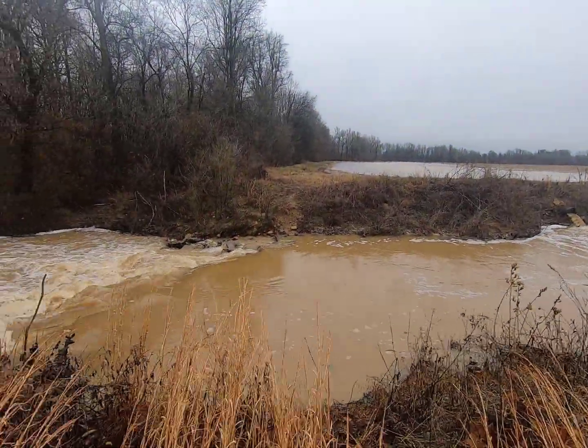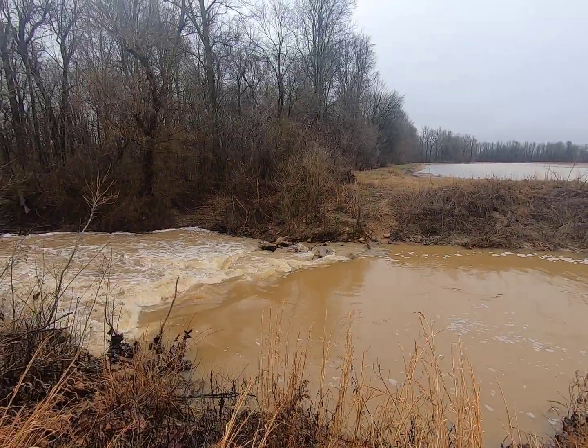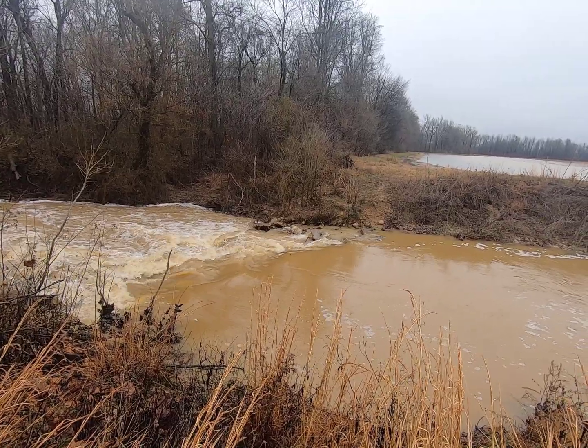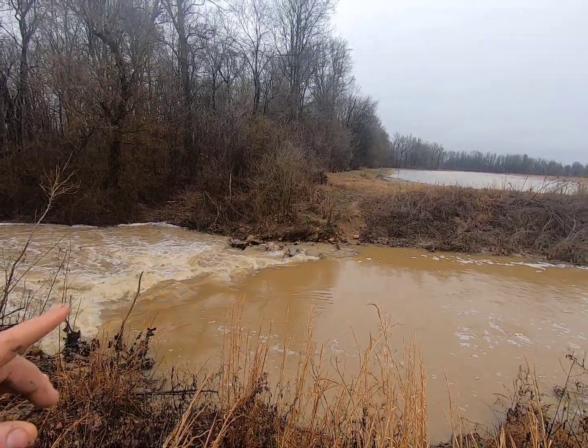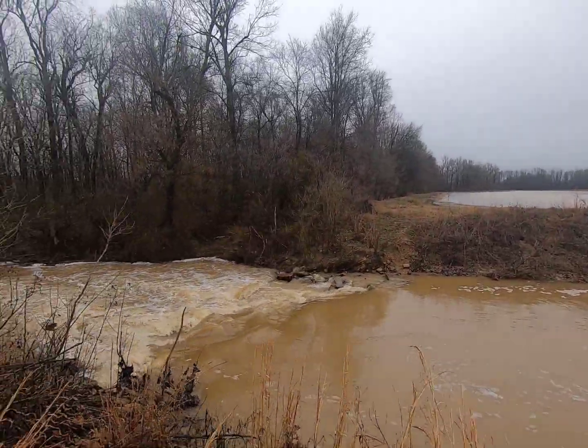All right, guys, here's our ditch. This is where we've been crossing this rock dike here, and of course you guys can see we're not going to be crossing it this morning. Well, we'll wait until tomorrow to get our drowning rods checked. We can tell there's nothing over on the other side.